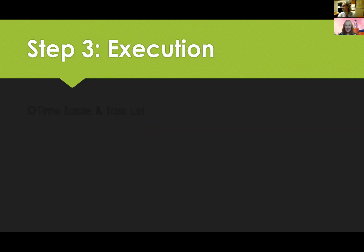So once we've decided on our strategies and our tactics, and we've made sure that we have the materials and the funding that we need, it's time for us to actually execute our plan. We start getting to put it into practice. So you can see there's a lot of groundwork that comes in before we start jumping into the doing. And so when it comes to execution time, I like to work from a timetable and task list. Again, I just go tactic by tactic, and I like to start at the end and work my way back.